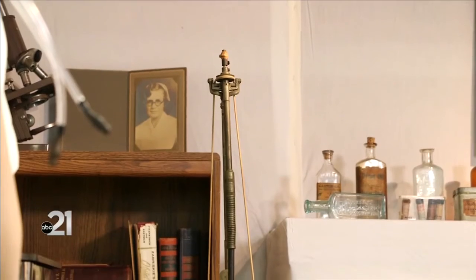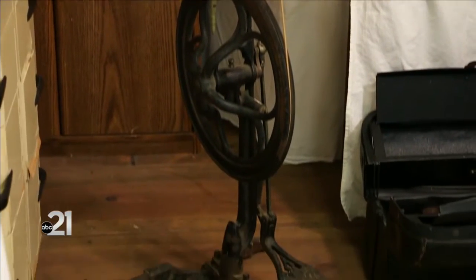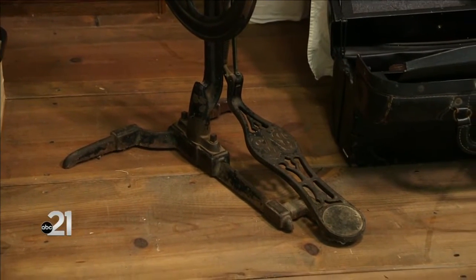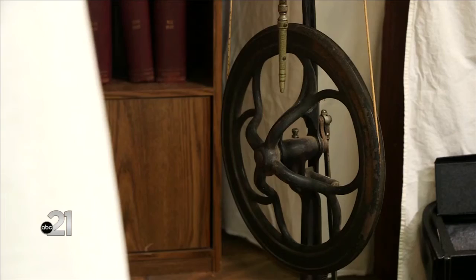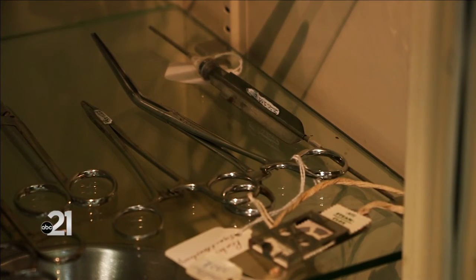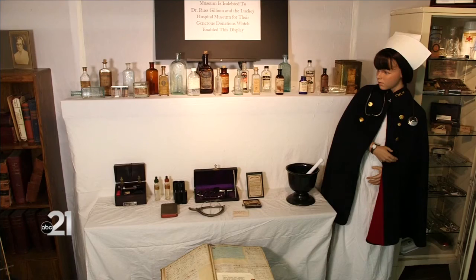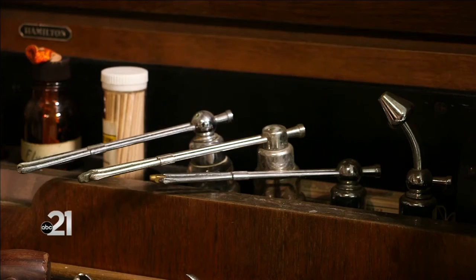And lastly, perhaps the most painful here, a foot-pedaled dentist drill. I can't imagine having a tooth drilled with something like that, because I don't think your hand would have been all that steady during the drilling process. So, if you're looking to learn how some tools remain unchanged and others have thankfully been refined, go no further than the Whitley County Historical Museum out in 21 Country.